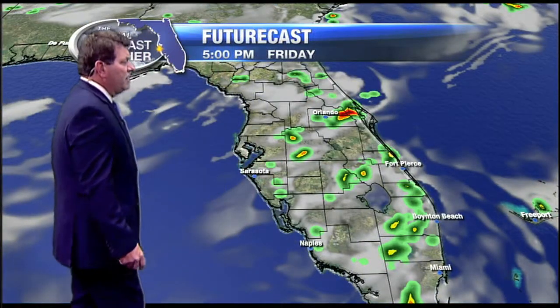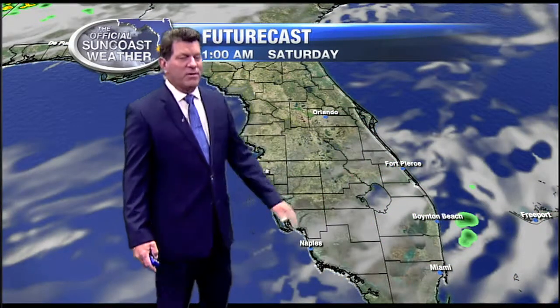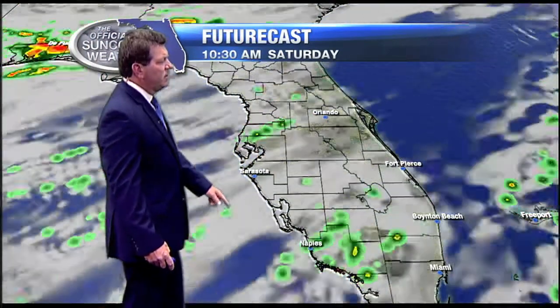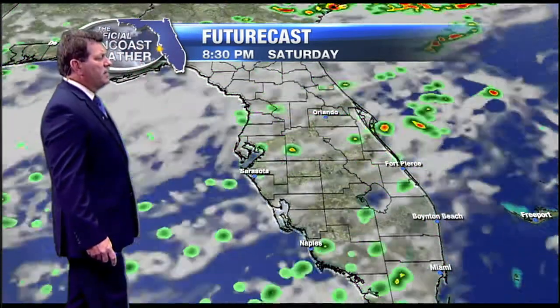Now get a look at this. This is the futurecast for Friday. A few showers spotting up here and there, and we see that all pushing to the east due to that westerly wind. And then tomorrow, look for, as I said, a slight chance for an isolated coastal shower. It looks like in the late morning, early afternoon, but the focus will be in the interior portions of the viewing area on Saturday afternoon.